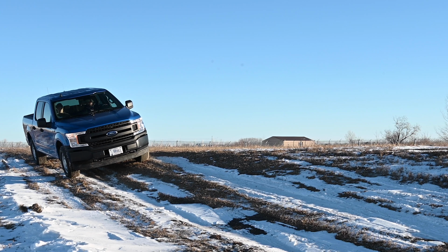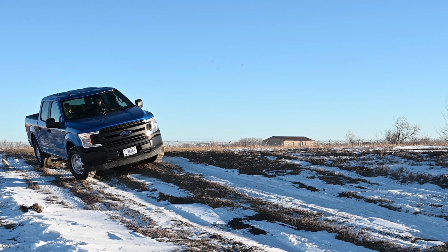Right now, if I try to get this vehicle back onto the road by turning the wheel like this, I'm creating a trip point or a pivot point with that right front tire that could potentially lead to a rollover scenario into the ditch.